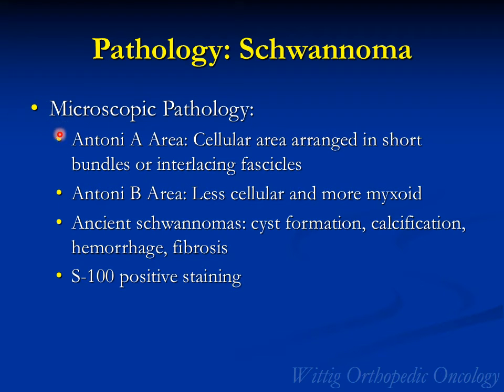Histologically, on microscopic pathology, schwannomas consist of an Antoni A area and an Antoni B area. The Antoni A area is the cellular area arranged in short bundles or interlacing fascicles. The Antoni B area is less cellular and more myxoid. There's an entity called an ancient schwannoma, where there can be cyst formation, calcification, hemorrhage, and fibrosis.